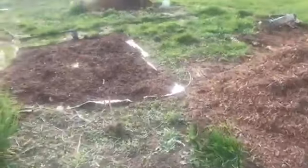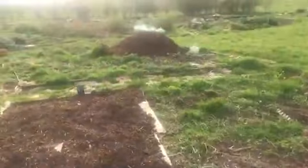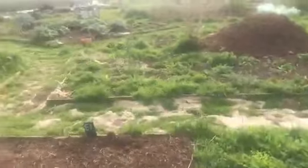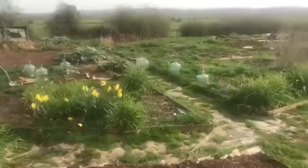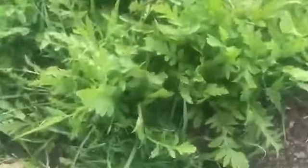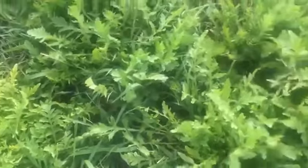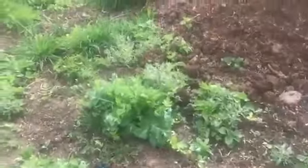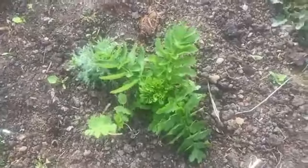So I don't have much battery in my phone. I'll just take you over here and show you the progress. This is Earth Circle that we're in. Lots of poppies. These are different ones. These are the red ones that are coming up, the little wild red poppies. And more poppies over here. And this is one of the parsnips that was self-seeded.